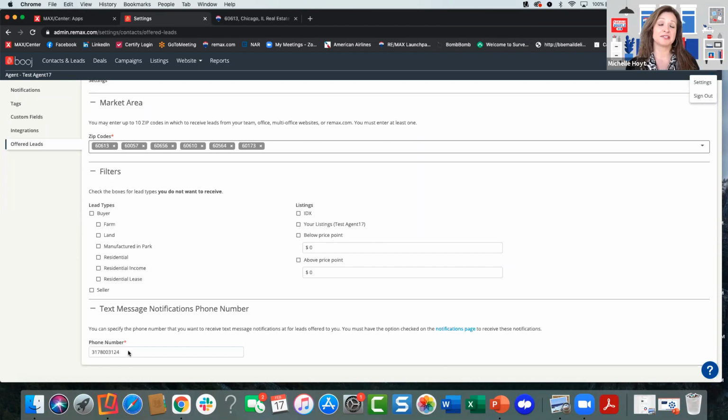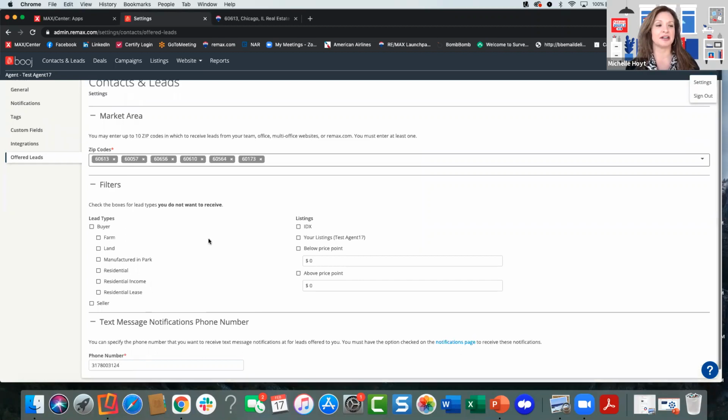This is very, very important so you can get leads texted to you from the system. So fill in that number. Once you fill it in, it's fine. It's there. There's no save button if you're looking for it.